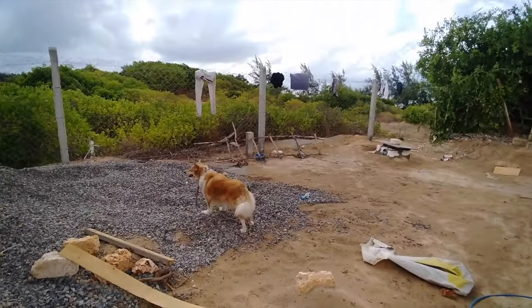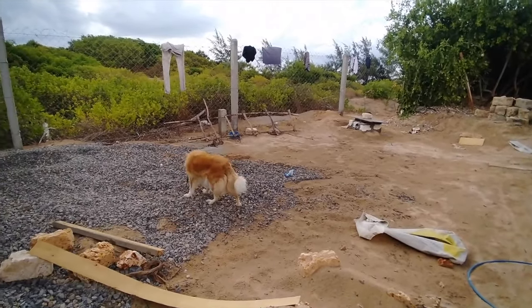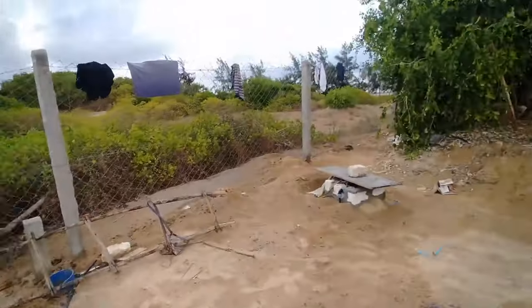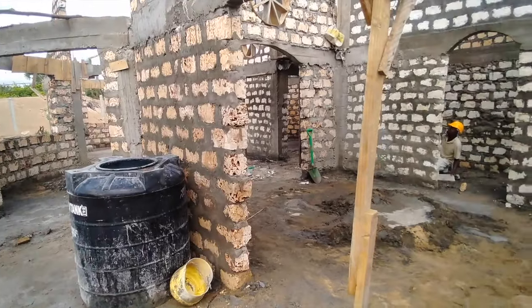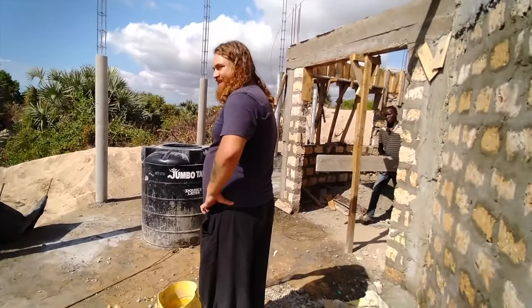Here we go. So in today's video, this chronicles about 2 weeks of March, and our main objective is to get to a place where we can start roofing. So from the ceiling height of the walls, we've got to finish all the way up and get it into a stable and proper structure for the roofing to begin.